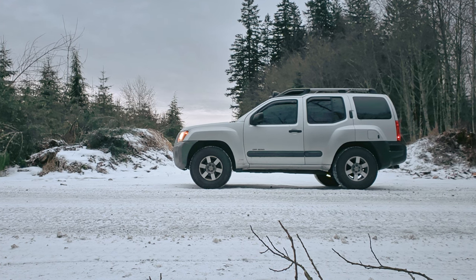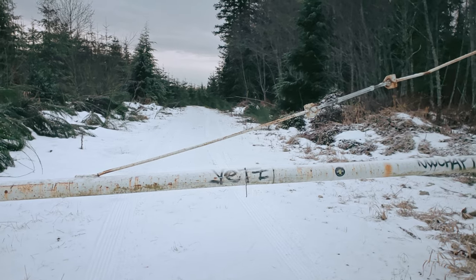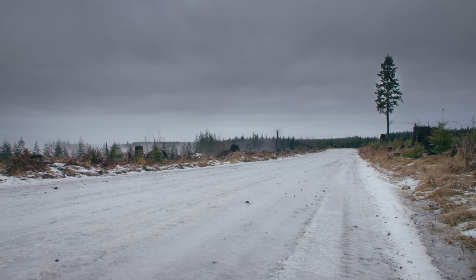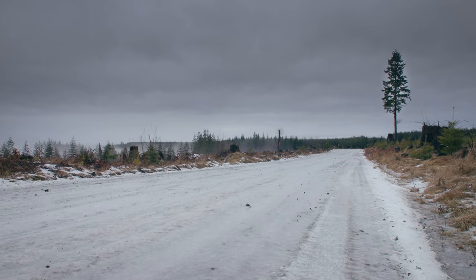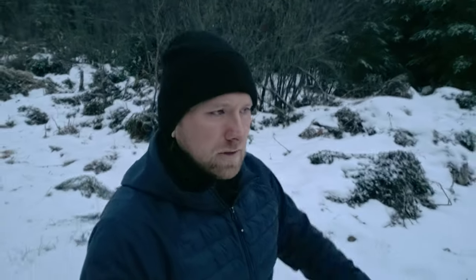So I settled on this little gate here because there's a lot of ice on the roads. And I was actually questioning getting up here because it was all kind of a steep uphill. So coming back down, if you start to slide, that's it.